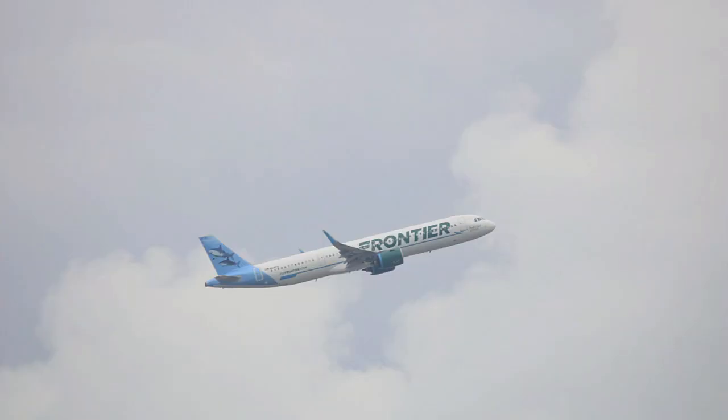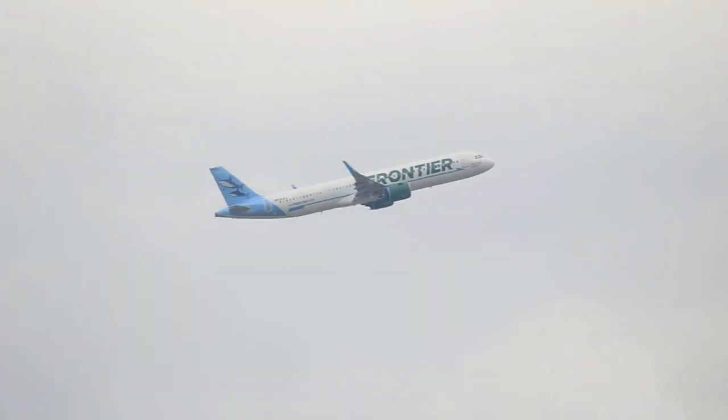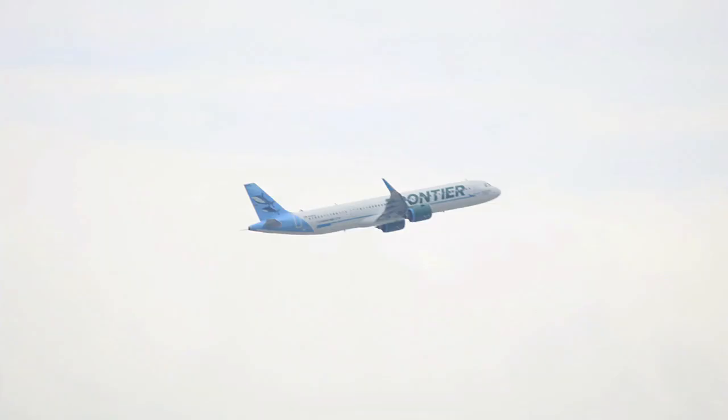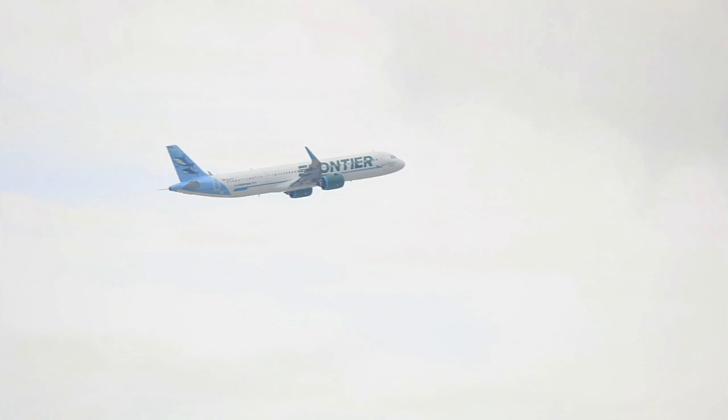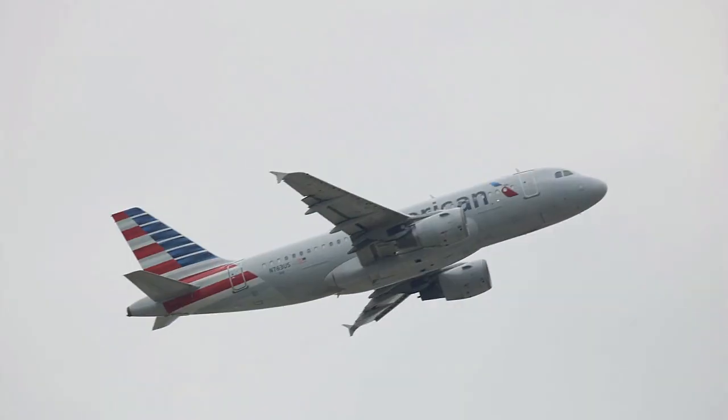Frontier 321 Neo took off on the other side, which was what it was. I really wanted to get it on this side, but hey, it's okay. We'll get another opportunity at 321 Neos in the future, so stay on the lookout for that. But that was the Sharks on this particular day. Looking very nice. And hope to get to fly more of them in the future. I have got to fly once, so really nice. A weird tell though, but hey, it works.